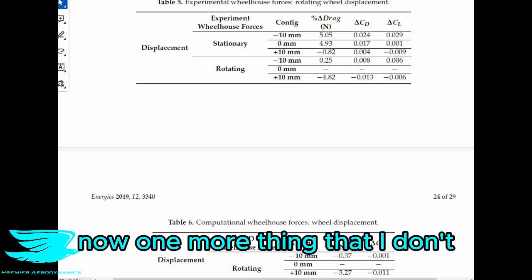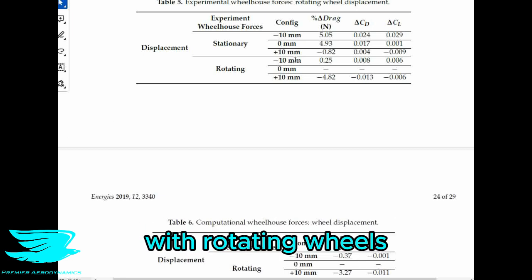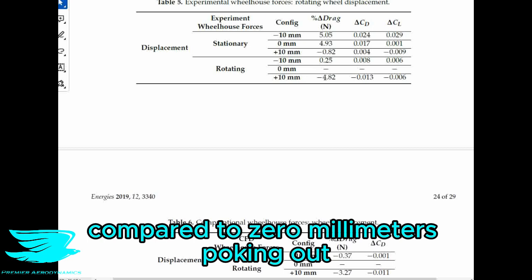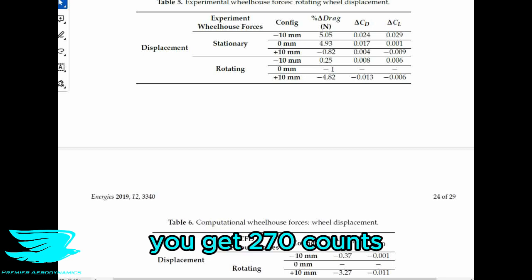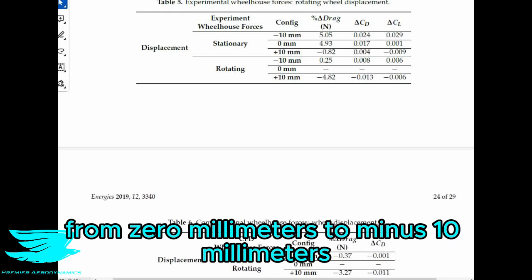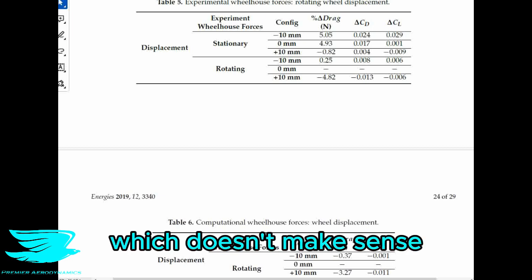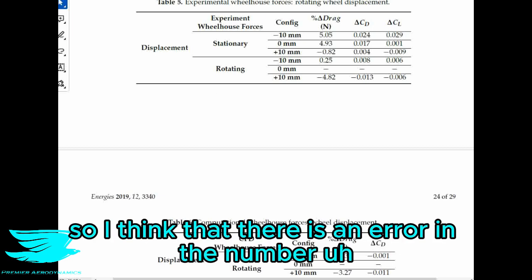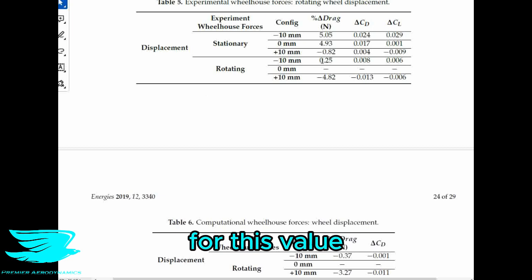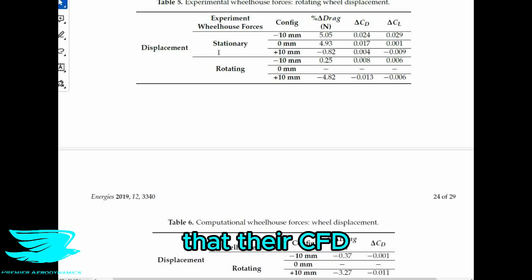Now, one more thing that I don't get is that when you calculate the drag coefficient of the experimental car with rotating wheels at 10 millimeters poking out compared to 0 millimeters poking out, you get 270 counts. But if you were to do the exact same thing from 0 millimeters to minus 10 millimeters, we get a drag coefficient of 3,200 counts, so 3.2, which doesn't make sense. So I think that there is an error in the number, probably a typo here for this value. It should be maybe 2.5%. But anyway, from this, we can conclude that their CFD was about 24% wrong and hence never should have been published as it is.